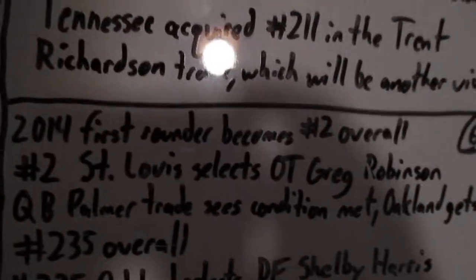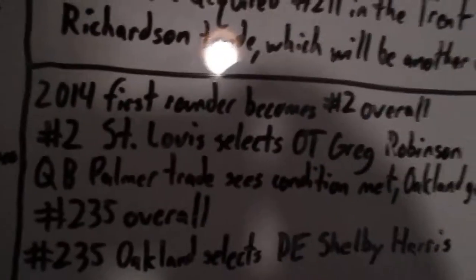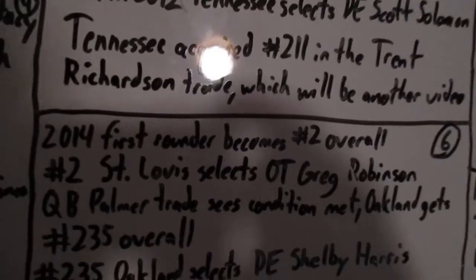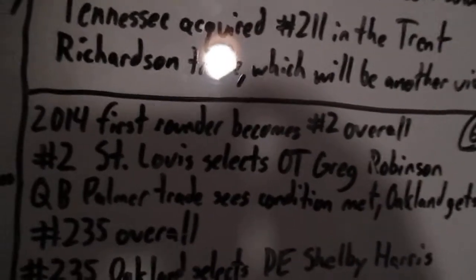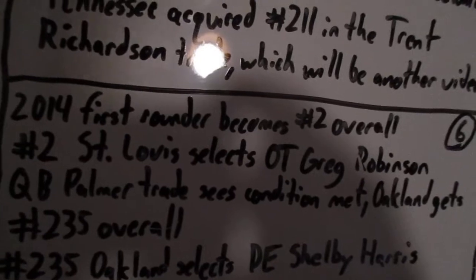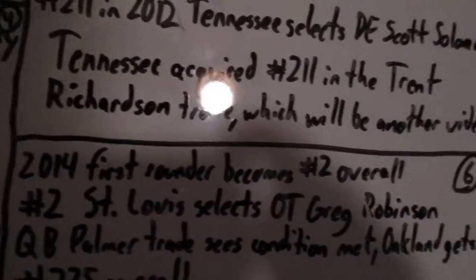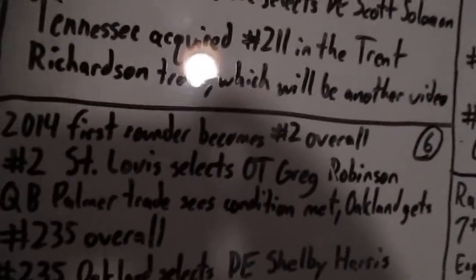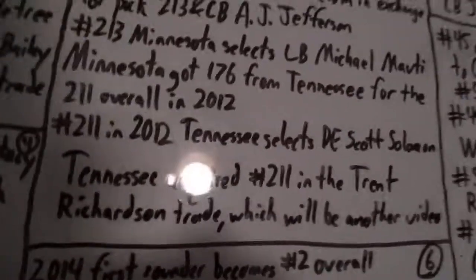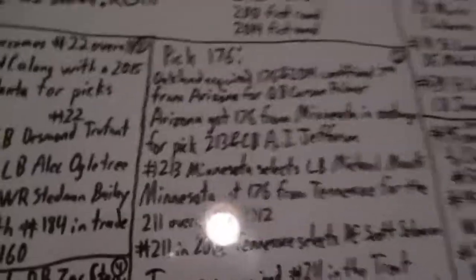So the Carson Palmer trade, like I had mentioned, there was a conditional 7th round pick. That condition was met as Palmer started enough games. So Oakland got the 235th overall pick, and with that pick, they would select defensive end Shelby Harris. And Shelby Harris, he bounced on and off the practice squad for 2 seasons. That was it for him. But yeah, so that is the RG3 trade. All said and done. Again, excluding the Trent Richardson aspect of the trade, we will get to that at another point.